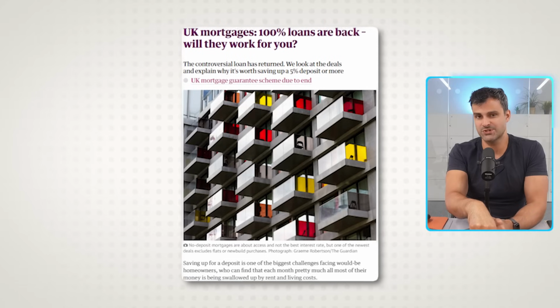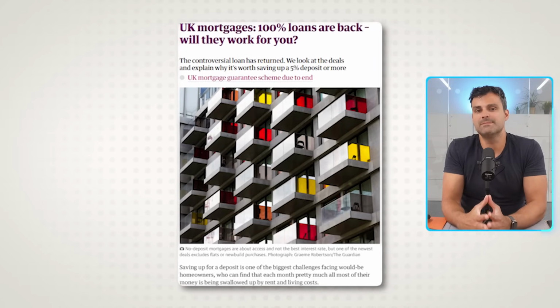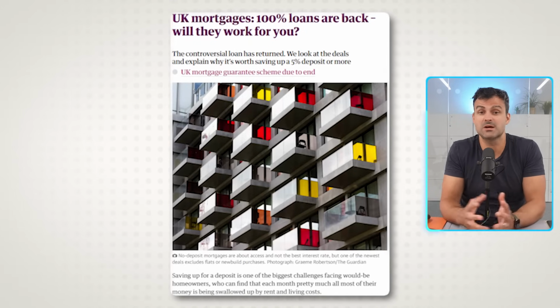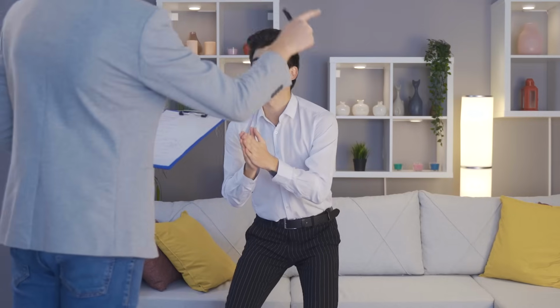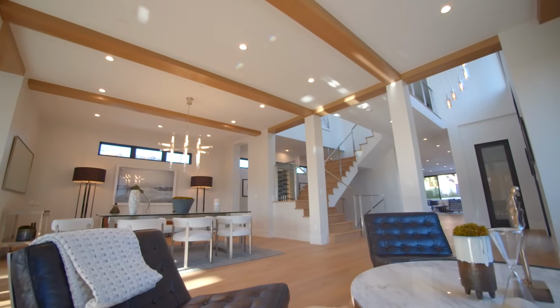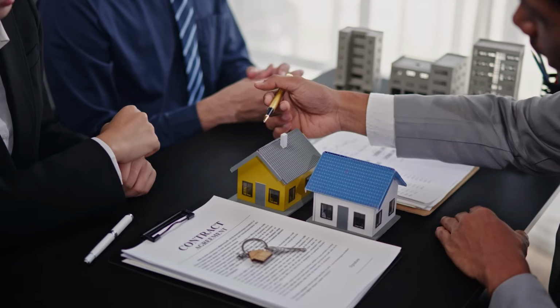100% mortgages are back, aimed at first-time buyers, but what it really means is more liquidity flooding the system, which props up house prices. As buy-to-let landlords exit, many of those smaller homes are being snapped up by not your average families, but by corporates or highly leveraged buyers enticed by low deposit deals.